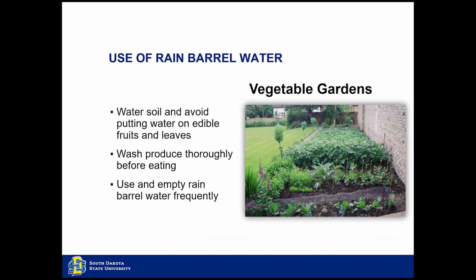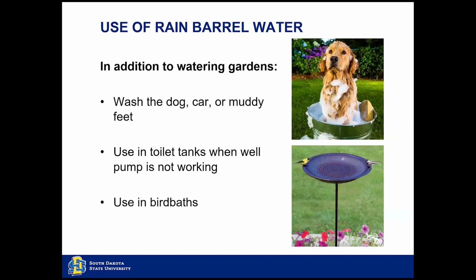There's been a lot of discussion and questions about whether you can use harvested rainwater on edible vegetable gardens. I would recommend not putting it on anything edible, so not using it on root crops, and not getting it on any of the fruit itself. But I think it would be fine. I haven't seen a lot of evidence of any uptake of chemicals through the plant in rainwater harvesting situations. Maybe watch the dog. You want to keep an eye on that. If the water seems questionable, then probably don't do that. But you can definitely use it for other applications.